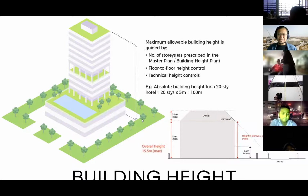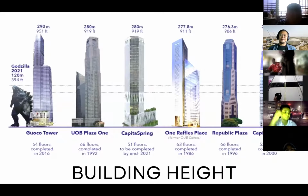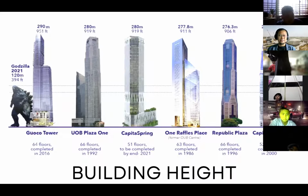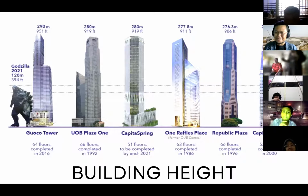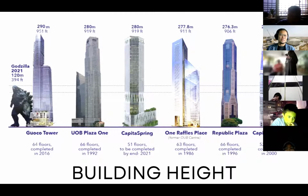Next, even in the central business district, there is a building height control. I mentioned this last time in my city tour webinar. The majority of buildings in Singapore are limited to 280 meters or 919 feet. No taller than that until the GoCo Tower is built in 2016, 64 floors and at 290 meters. You see, Godzilla is only 120 meters, but the majority of the tallest buildings in Singapore are not more than 280 meters. Only a little leeway is given to GoCo Tower, 290 meters.